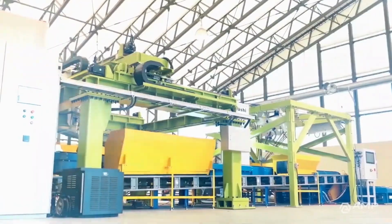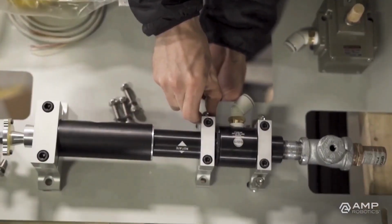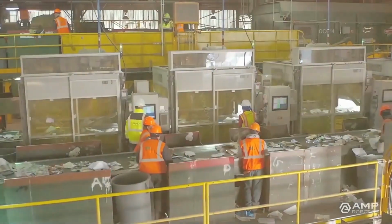Robotics was started with the idea that robotics and artificial intelligence could change the fundamental economics of the recycling process. Today, we have systems deployed all around the world, sorting construction and demolition, electronic and municipal solid waste.